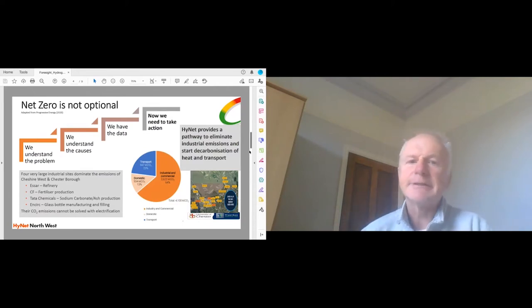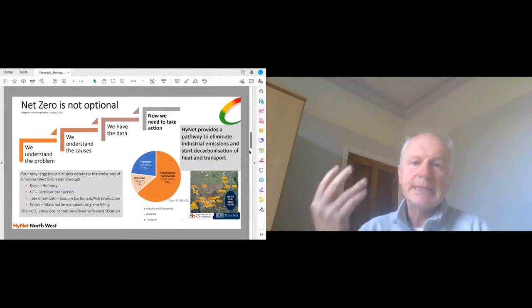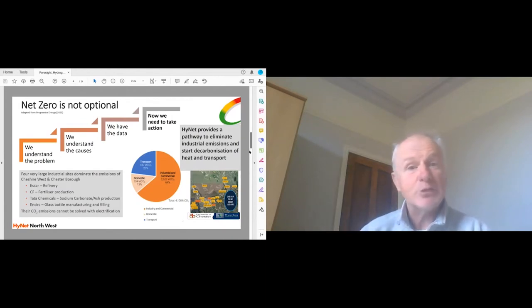Through the Industrial Clusters Mission, it's talking about there being a net zero cluster by 2040. Locally, some of our city regions, particularly Manchester, is saying that by 2038 we will be net zero. 2038. Blimey, at my age, that just seems like tomorrow. You know, this is coming along so swiftly at the moment.